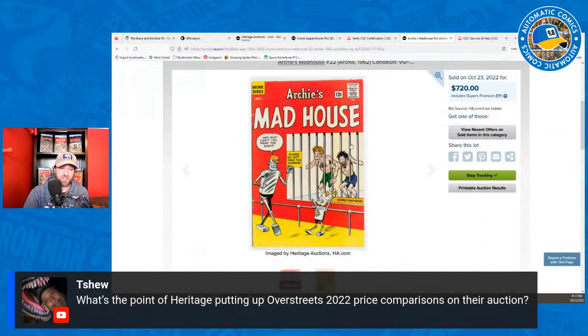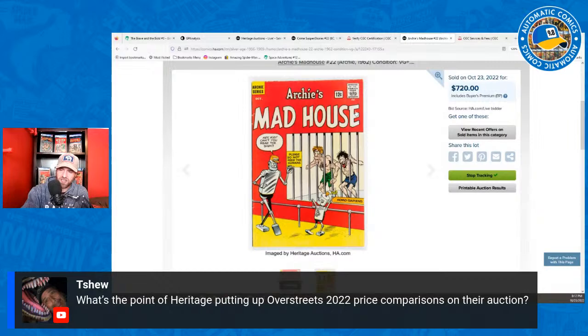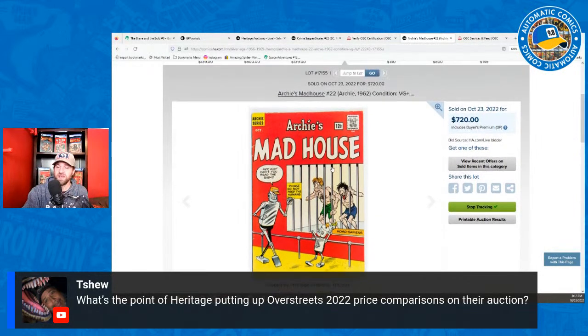720 for a raw. Now this book is notoriously difficult to get in very low grades. I've had one copy of this book before and it was an incomplete 0.5, missing the center fold. This one, they had it a VG plus. I remember taking a close look at it. I wasn't sure if I agreed with that or not. I mean, it looks pretty nice. It doesn't have any big creases, I don't think. It's a pretty nice looking copy, but 720, I had it estimated at 500.